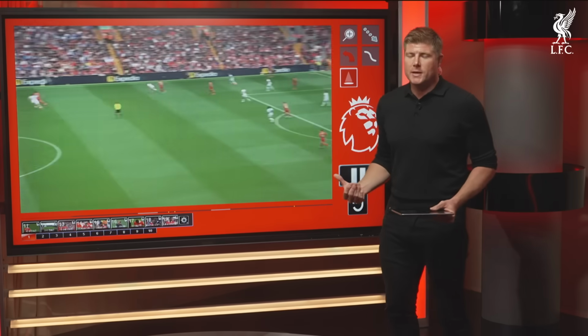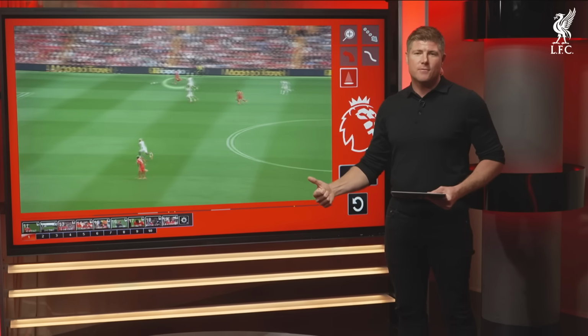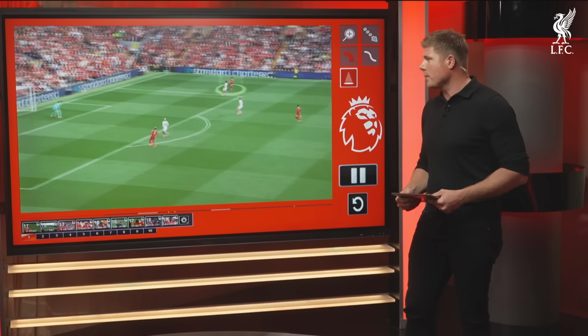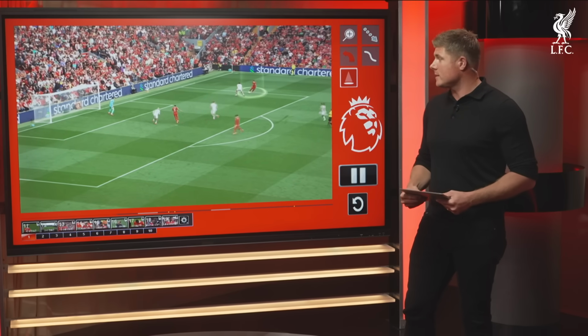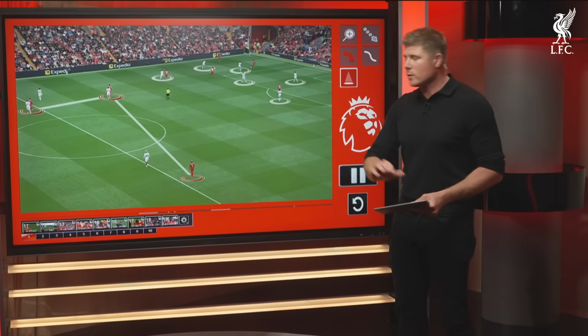So how do we beat the press? Kanate again is involved. He beats the press. Nunez is involved with Salah. Lovely little bit of link-up play. And when he cuts inside from the right-hand side here, you're thinking he might look for a cross. What a goal that is. It's an absolute wonder goal. It's brilliant. So here we go.